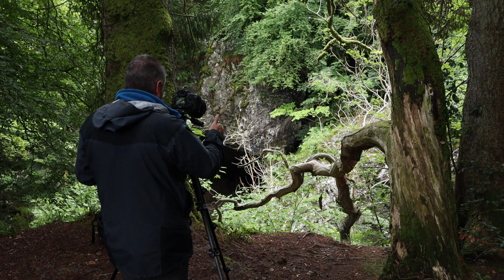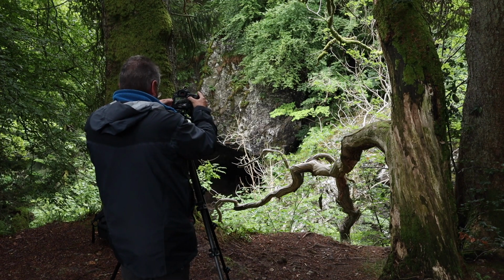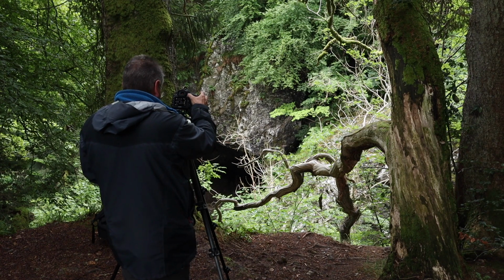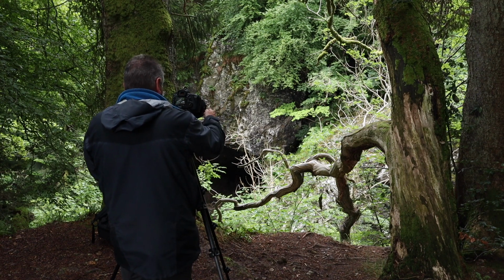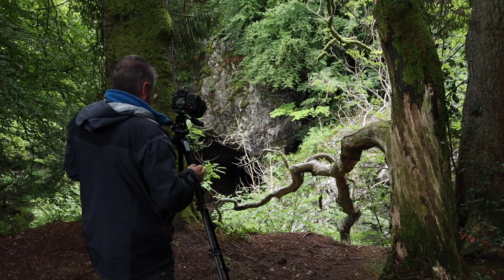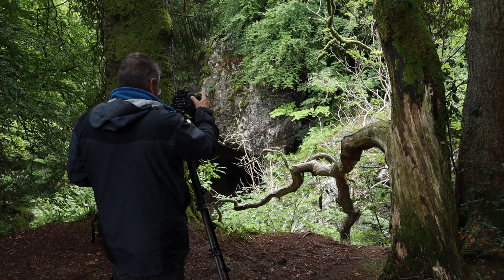I've got ISO 250, I've focused in to the centre of the tree. I've still got my polarizer on because I want to make sure I cut any glare from the water. I'll take that shot. What I'll also do is an exposure compensation.